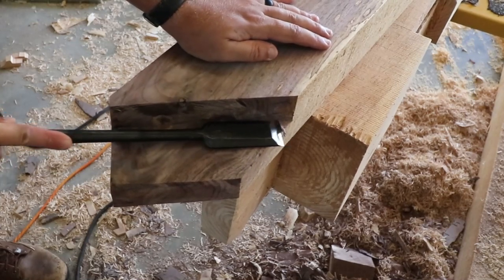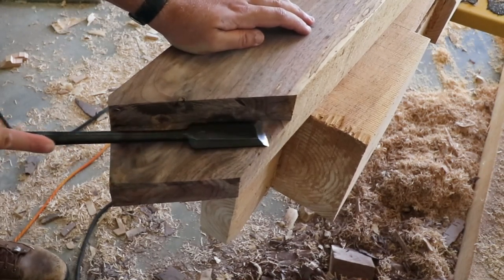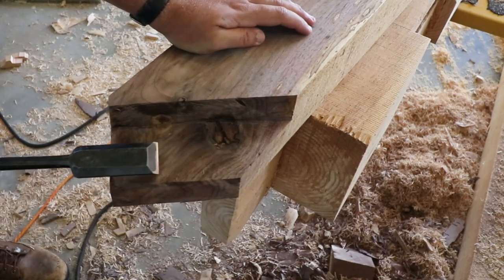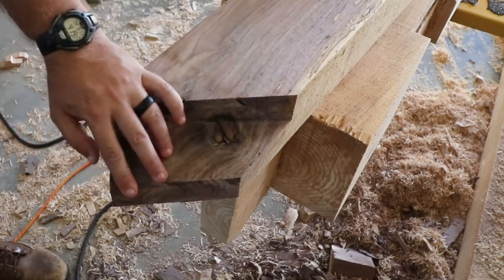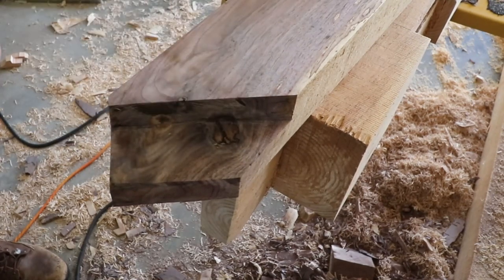But man, here I am again getting carried away. Keep on just nibbling down here. It's just fun, guys. I'll tell you, you get a good sharp chisel and you start cutting on this wood, and it's just enjoyable watching the shavings come right off with ease and the finish it leaves. So that one's pretty good right there. We'll call that one done. Let's test it in this mortise and see how it fits.